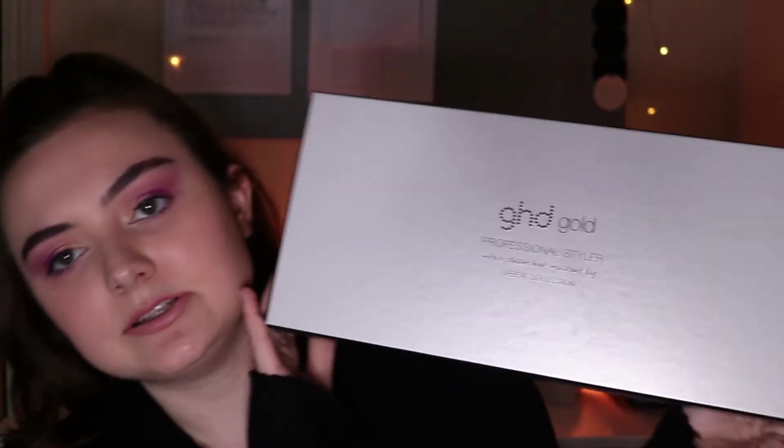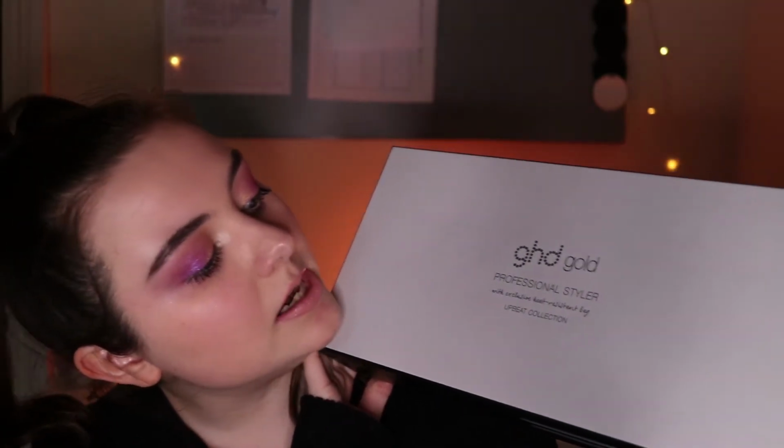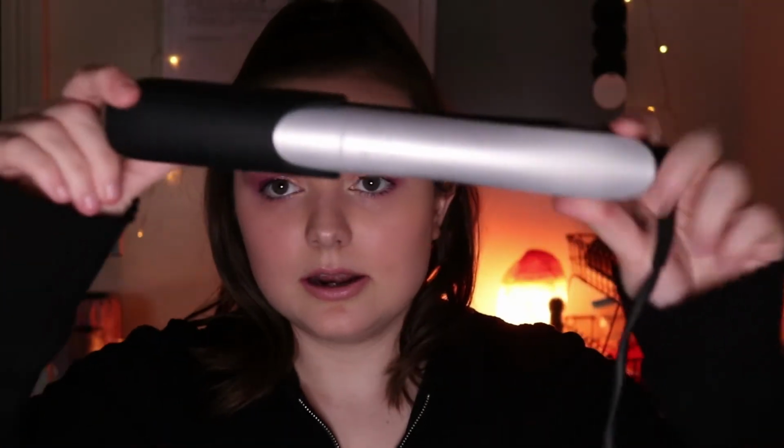These were actually a present. They're the GHDs in gold professional stylers straighteners. They look like that. These are a lifesaver. I've been looking for really good straighteners for ages, and my mum got me a pair. They say they're gold, but to me they look iridescent. They come with a nice little heat protecting grey bag, and they look like this. Yeah, and I really like them.